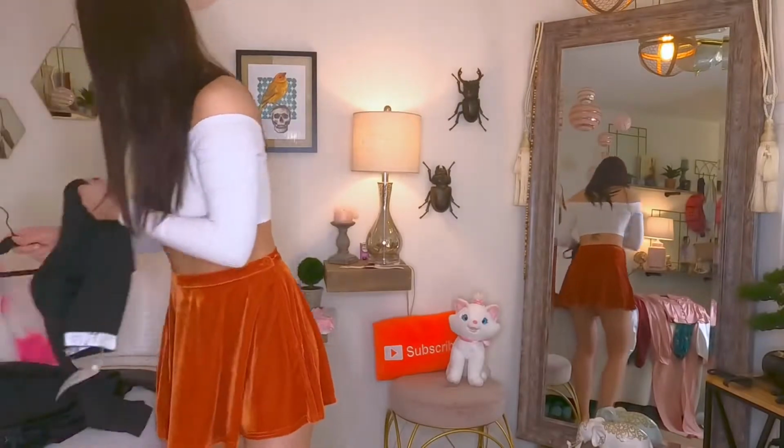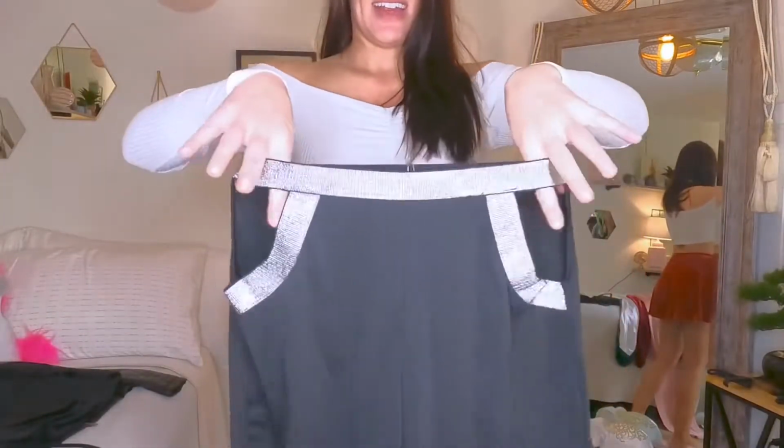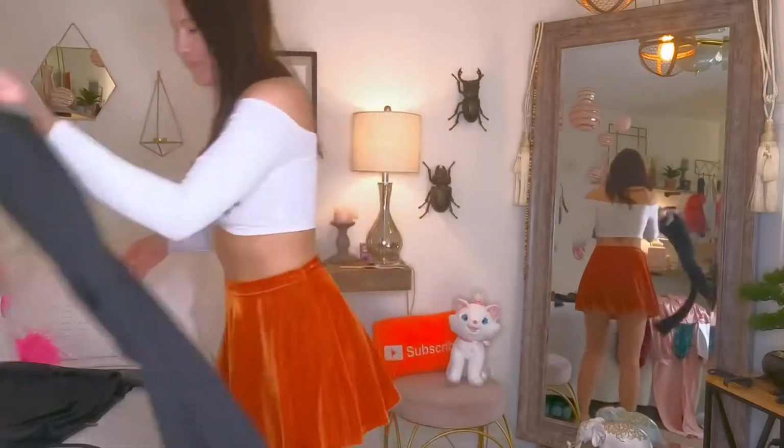I got these really cute pants. They've got like this little cutout here on the side. I think that's gonna look so pretty on.